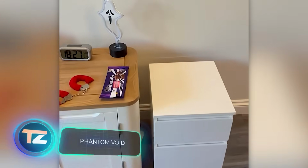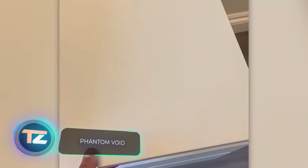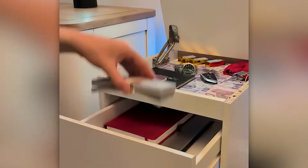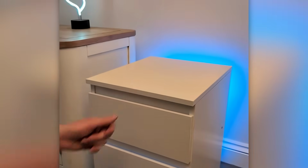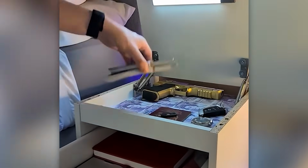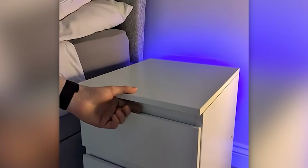The Phantom Void is a dresser that opens only with an RFID card. The system works like in hotels. Tap the card, hear a beep, and the hidden compartment opens. There are no visible locks or buttons, so to anyone else it looks like ordinary furniture. Installation takes just 15 minutes.